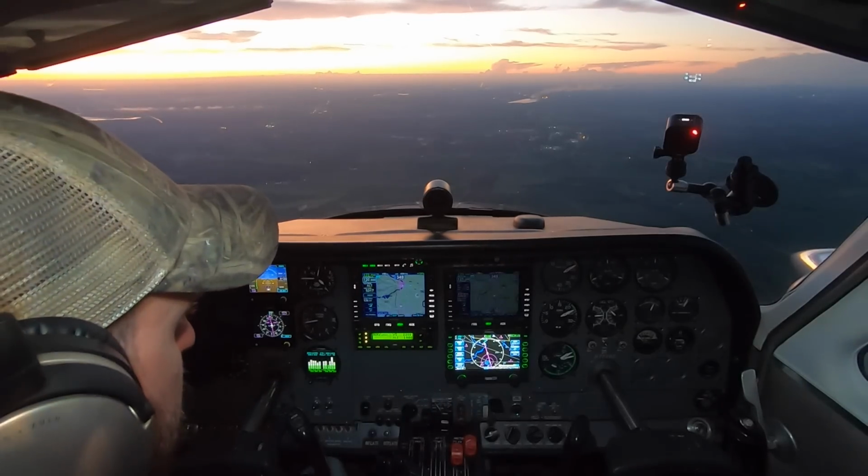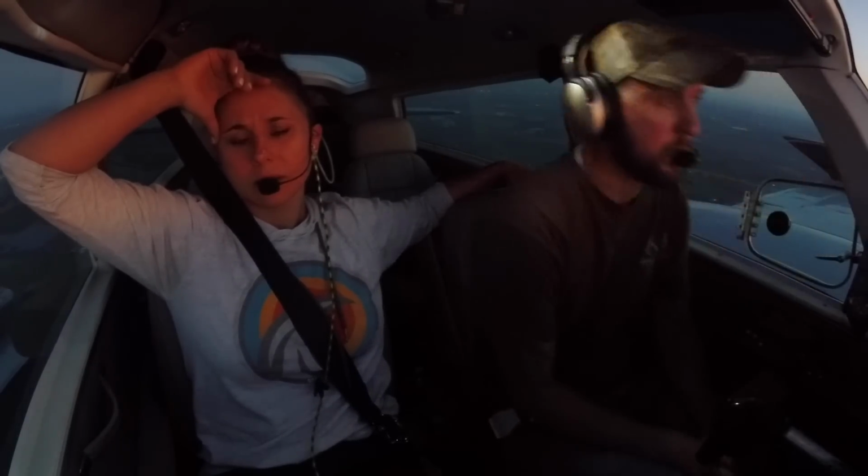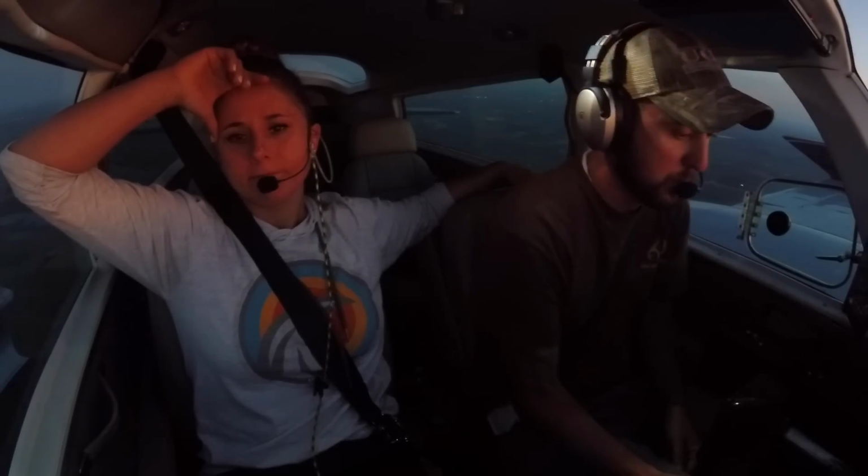We should be able to see it about now. We're 14 miles away. What are the winds? Calm, just slightly out of the south. Well, then why are you going to land on 18? Because they have the PAPI for 18, and that way when I'm on downwind I can see the airport.